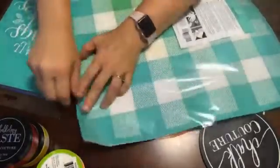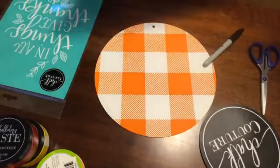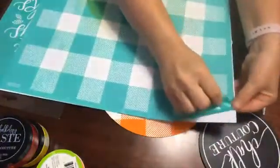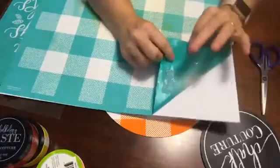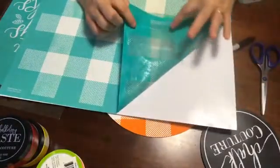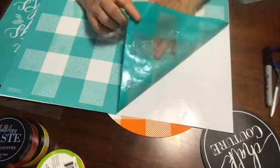I'm going to open it up here just so that I can show you the fact that you can go ahead and pull it out and just pull up the transfer, and you'll see that it's got an adhesive back. So the areas that are showing white is what the chalk paste itself is going to adhere to.